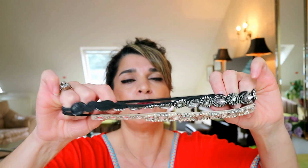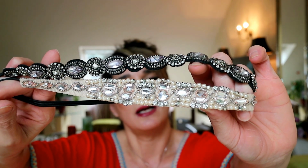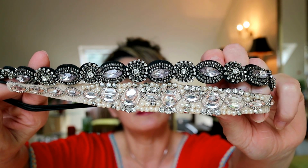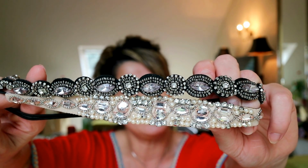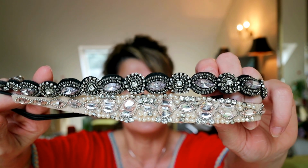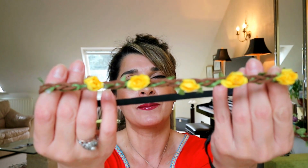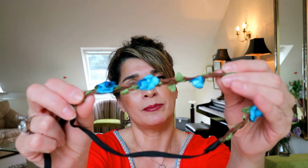Then these two, they're actually two different ones. One's on a black fabric and the other one is on a peach creamy neutral fabric. Again, these are pretty headbands. I'll be wearing these during the day by the pool or in the evening. You're on holiday, you can get away with a lot. Then of course, just something very pretty. There you are, one in yellow and one in blue. I love my headbands when I'm on holiday and during summer anyhow.